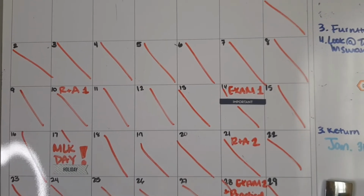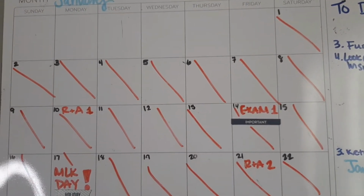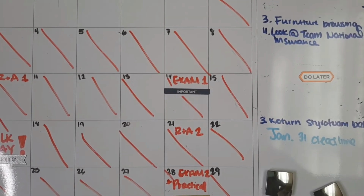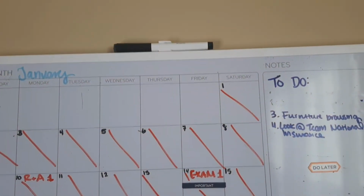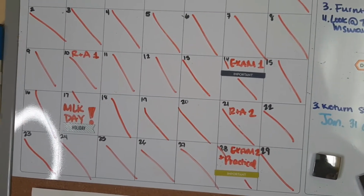But sometimes, like the last module, we had a short paper that we had to write, and so there was a due date for that, but we also had to turn in our sources before the paper, so there was a due date for that. So just depending on how many due dates there are, you may have a lot more on your calendar for the month. But this is my month at a glance, kind of the big things that I have to look forward to and make sure I'm prepared for.